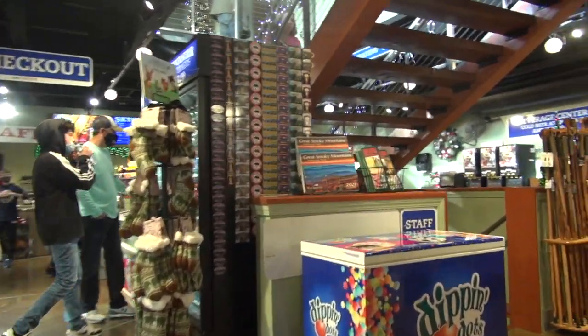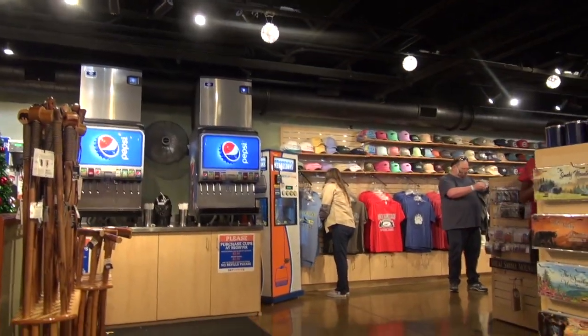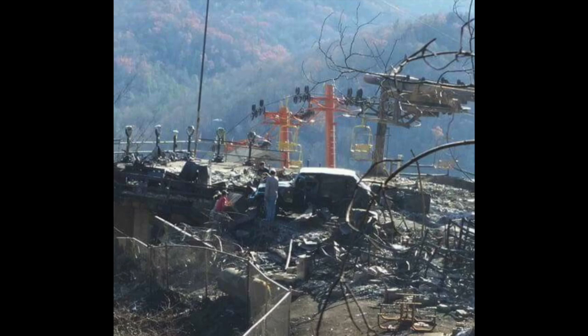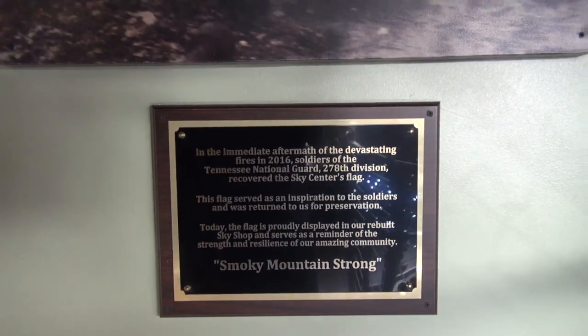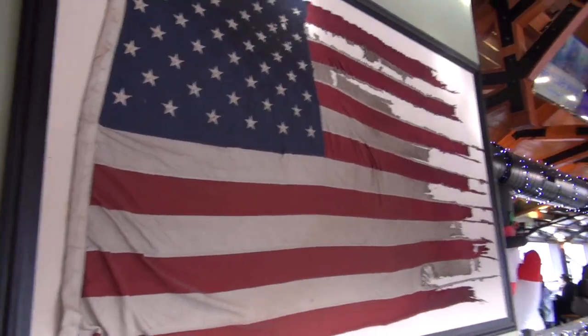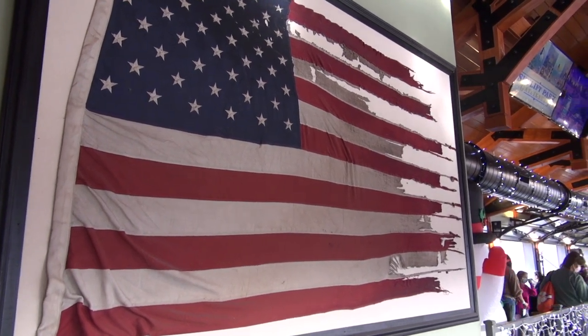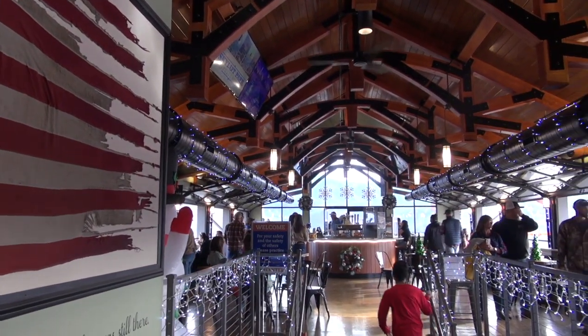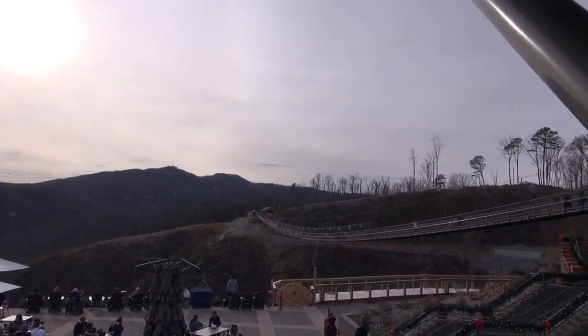So I'm trying to get ideas for a gift shop. And this tells me what I need to know. So a lot of this stuff burned. I didn't even think about that. This is them recovering the flag. 278. So a lot of this, there's the flag. A lot of this got recovered. It got damaged, so they had to build new stuff. So that's another reason for this. There's the bridge.